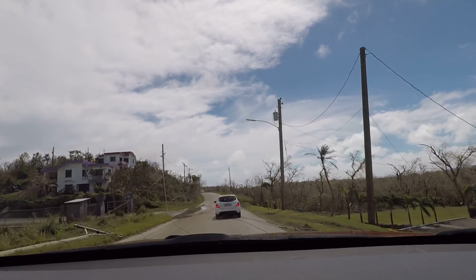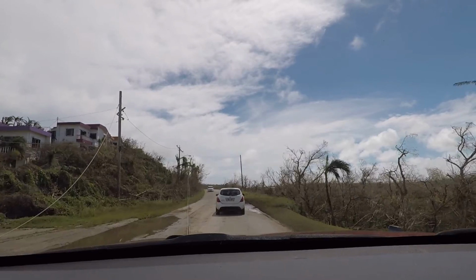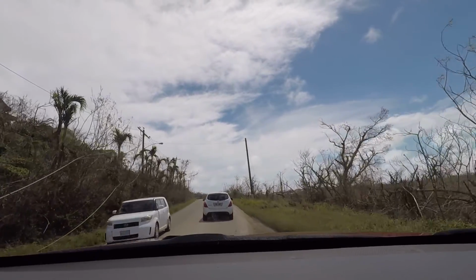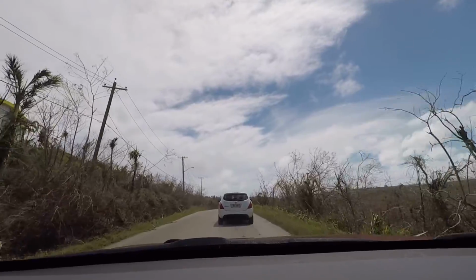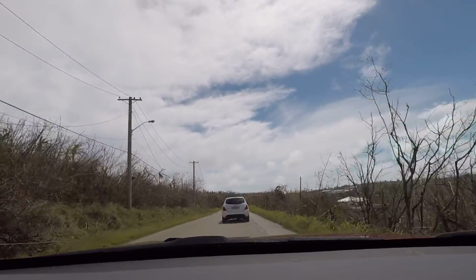They shut off the power the night before the typhoon hit, so you guys will see us driving over a whole slew of power lines. That's why they shut it off, because the power lines always snap, and that way they don't have transformers blowing. So island-wide, the power's been off since 10 p.m. Wednesday night. So it's Saturday.